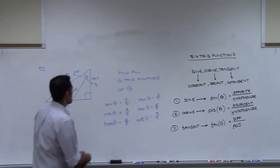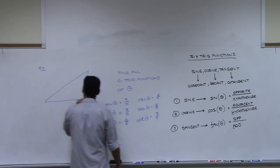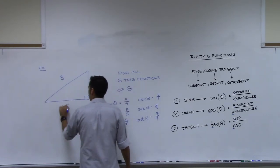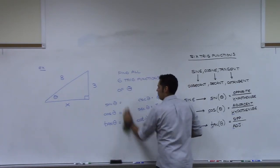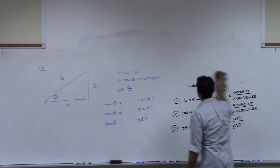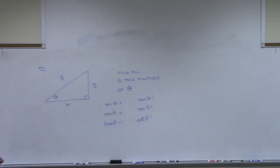Okay, let's try another one. How about this one? Right triangle. 8, 3, x, theta. Find the 6 trig functions of theta again. What's different here? Yeah, the previous problem, I gave you all the sides of the triangle, didn't I? On this one, I didn't give you all of them. I only gave you 2 of the 3.